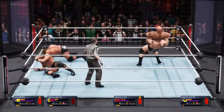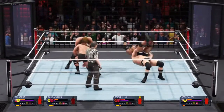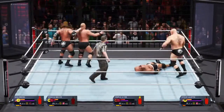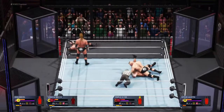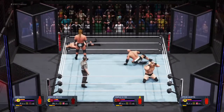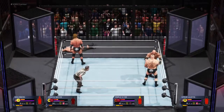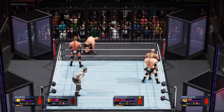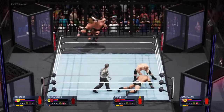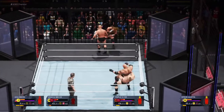Persistent block. Here's the pin. Title on the line. I don't know how he keeps kicking out. Wow, Goldberg uses that big heart of his to power through. The man, the myth, the... Uh-oh. Batten down the hatches. Great reversal. I gotta say, I'm impressed. Saw what he had in mind there.